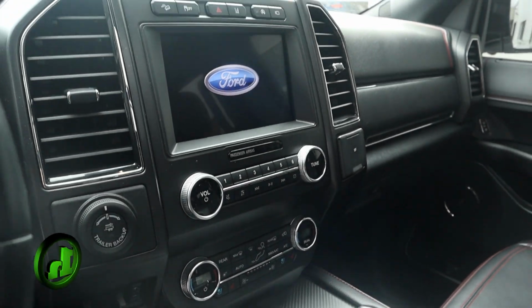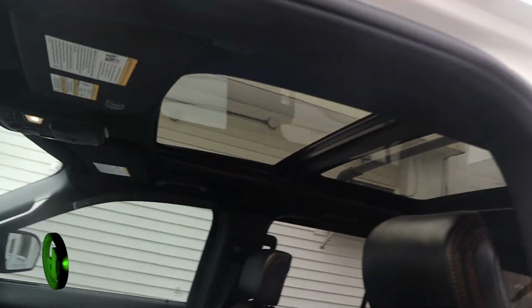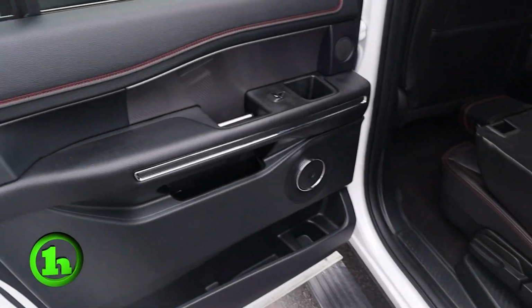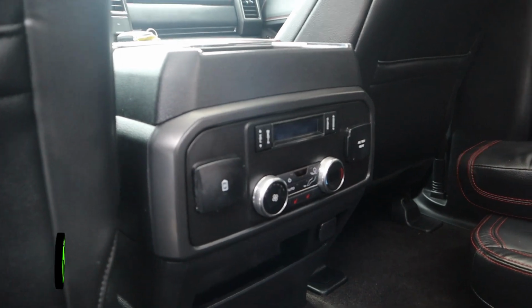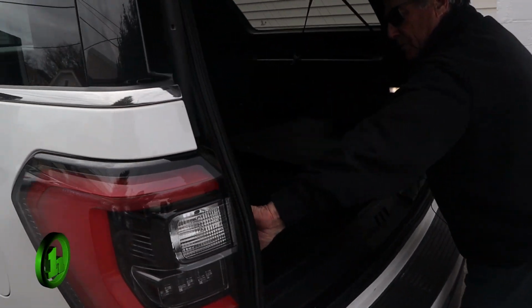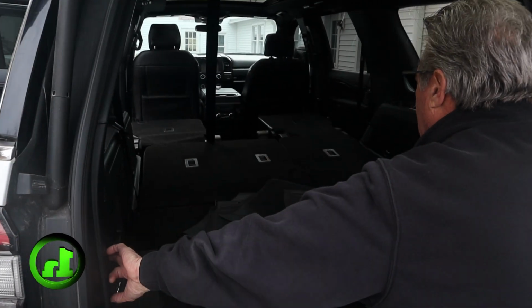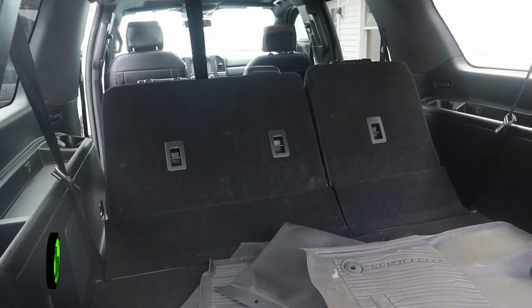Gabriel's going to give you a good walk around. So far, no dings, no dents, no blemishes. Panoramic sunroof. We got the seats automatically come up, second and third row seats.